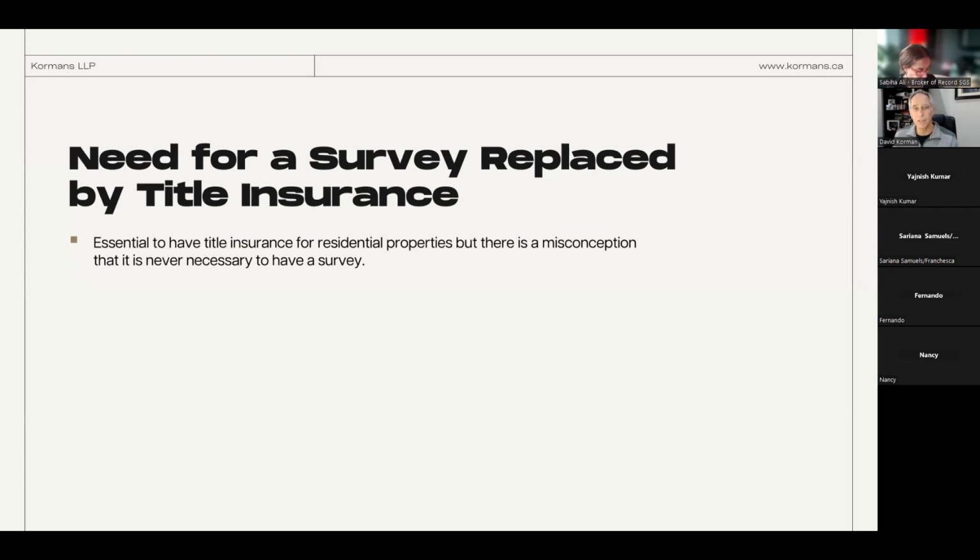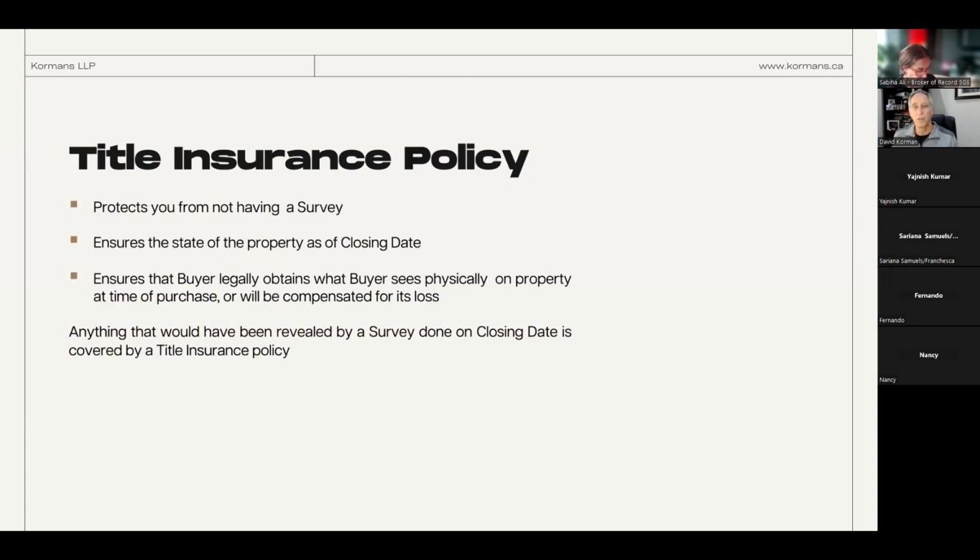It's definitely a misconception to say that you don't need a survey. We can certainly close without a survey. We close most transactions either without a survey or without an up-to-date survey, and I'm talking about residential transactions. Okay. So title insurance specifically permits you to close. They don't need a survey. They don't need to see an old survey you have. It protects you from not having a survey.